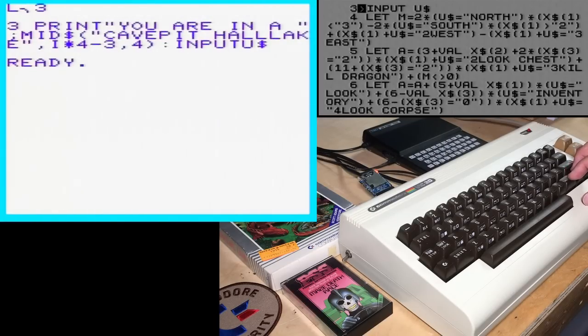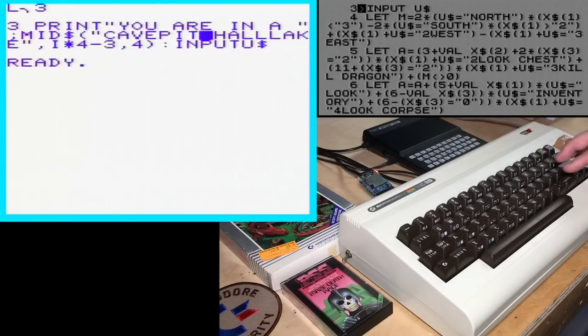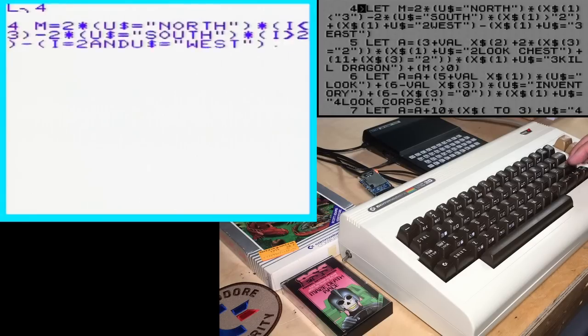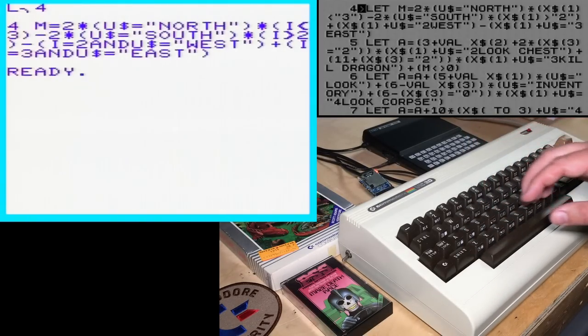Again, this time it's 4 letters with a little bit of math here, multiplying the current room number by 4, and then subtracting 3 and choosing 4 characters from that location. So that's why PIT has a space in it. Again, wasting a byte to save many more so that we can calculate things mathematically. And then at the end, here's that input U string, the user's input, at the end of the line. Okay, and now we're pretty much caught up, and there should be a closer one-to-one correspondence for all the remaining lines in the program. Line 4, this is where the program starts getting really clever.